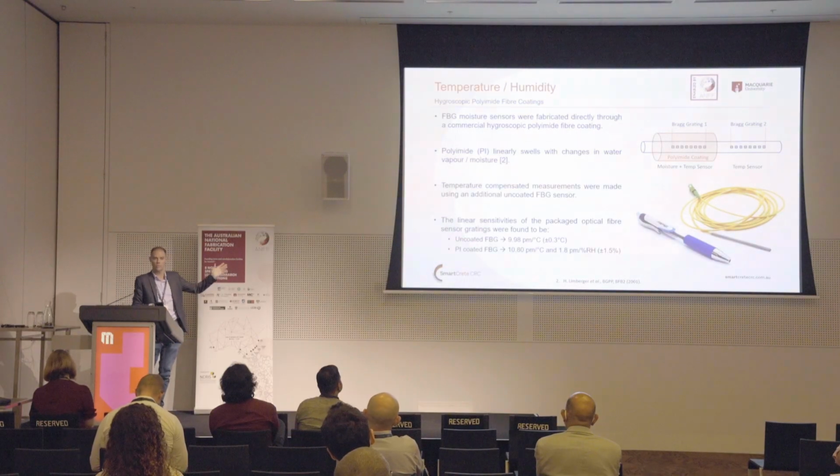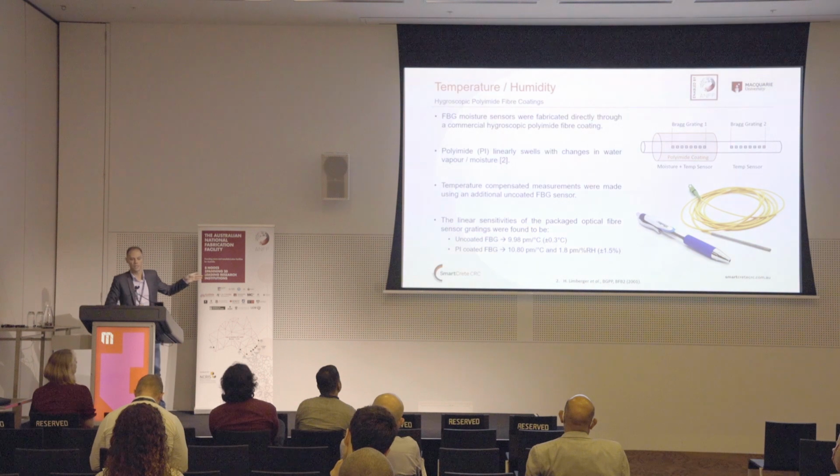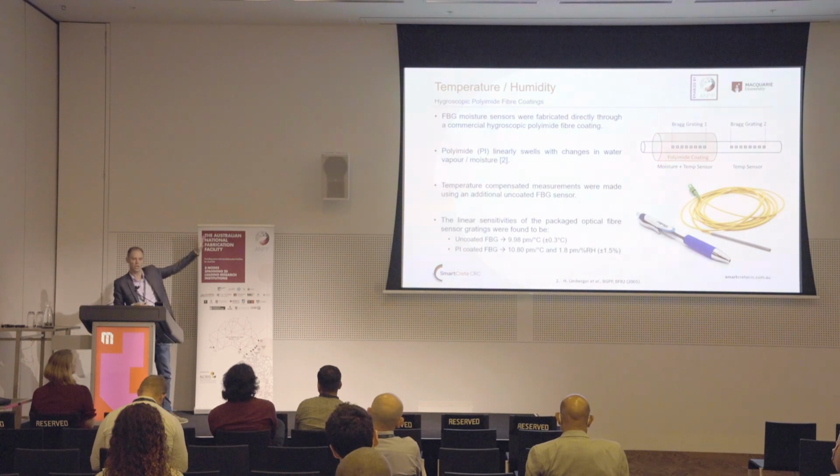Temperature is easy. You make a sensor in a fibre, you just let it hang in the air, it's going to expand and contract. Those peaks are going to move around, you can monitor that. Humidity is a little bit different. Humidity, you need to coat your sensor in a hygroscopic material, something that changes its volume with water vapour. So in this case, our optical fibre sensors are coated in polyimide.